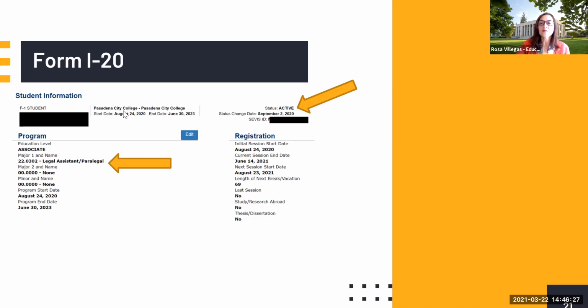Something else to look at on the first page of the I-20 is the major, because this is what is going to trigger the internship. So for example, this student is legal assistant paralegal. So any work that the student does, any internship that the student does, has to be related to paralegal. It can't be business, it cannot be nursing, it has to be related to paralegal, unless the student changed the major and hasn't updated the I-20. So that will be an extra step. First, make sure we change the major to the correct major to apply for CPT.